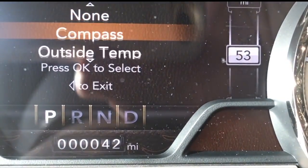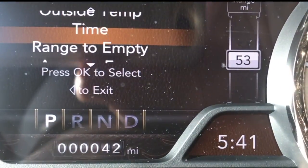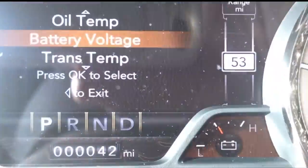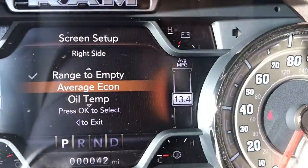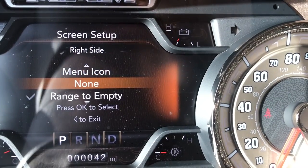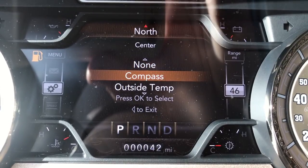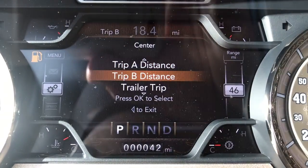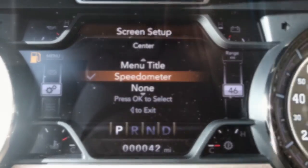You can set it up to almost any configuration that you like. Just a quick look at the lower gauge profiles that you can set. These are all the same for all four corners. And here's a quick look at the different information that can be read out on the side. Just a ton of information that can be displayed in this little computer screen.